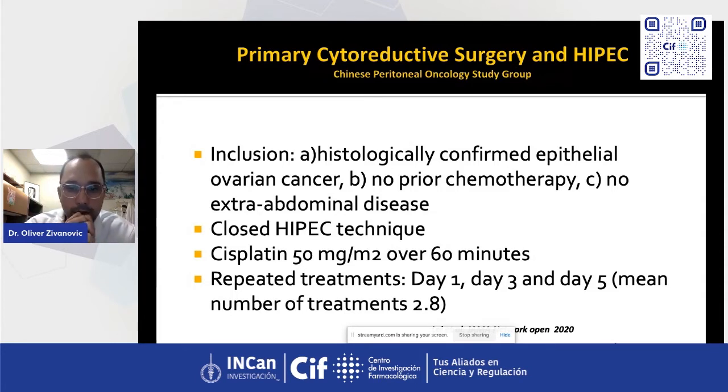And what's really important here, and I think significant, is that in this retrospective analysis, they repeated the treatments on day 1, 3, and 5 after surgery. So patients had surgery, had chemotherapy in the OR for their primary disease, but they were followed in the hospital, maybe in the ICU. It's not clear, and were treated with 3 successive doses of cisplatin while inpatient and probably under anesthesia. So this is really a very logistically challenging treatment.